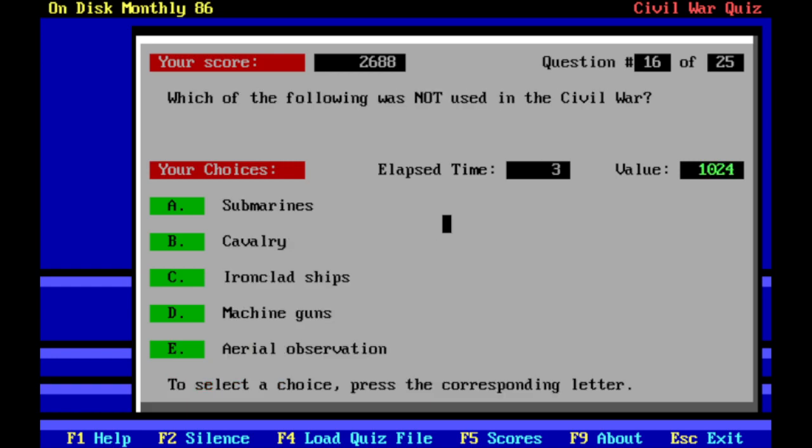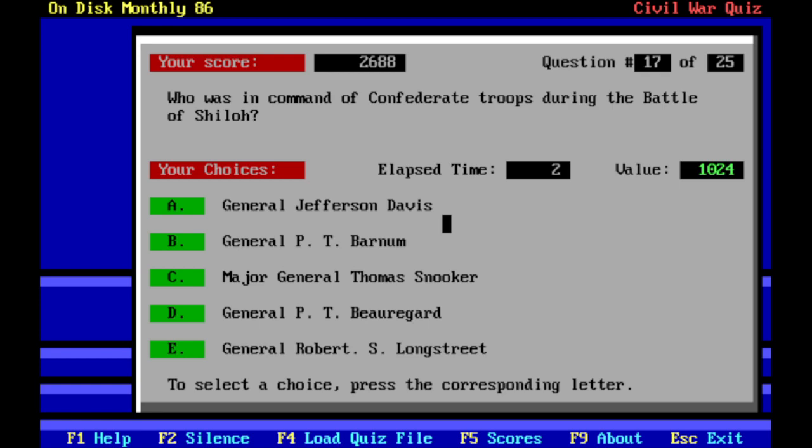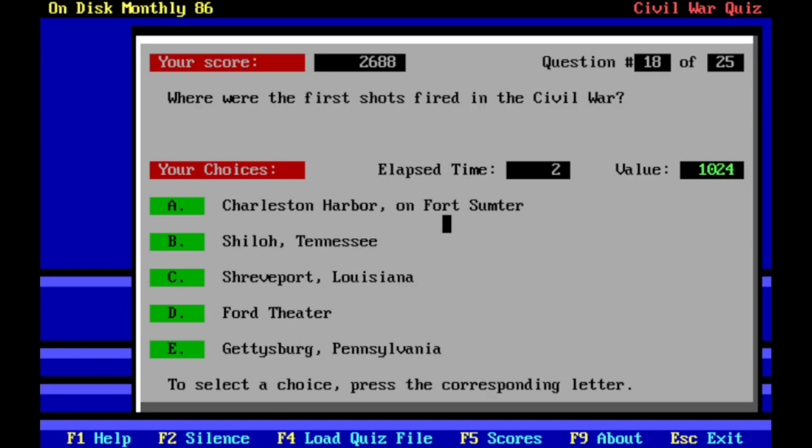Not used in the Civil War. Aerial observation, I don't think was there yet. Let's see. Yeah. Subs. That's odd, because they used the submersible in the Revolutionary War. Hmm. Interesting. Who was in command during the Battle of Shiloh for the Confederates? Oh, of Shiloh. P.T. Barnum. Wow. I think it was Longstreet. Oh, wait. Yeah, okay. Whew. It was Beauregard. Yeah, it was Beauregard. P.T. Barnum. Okay.